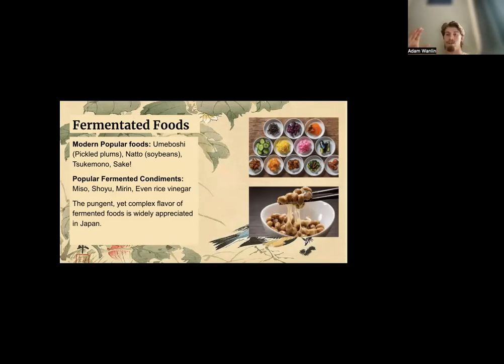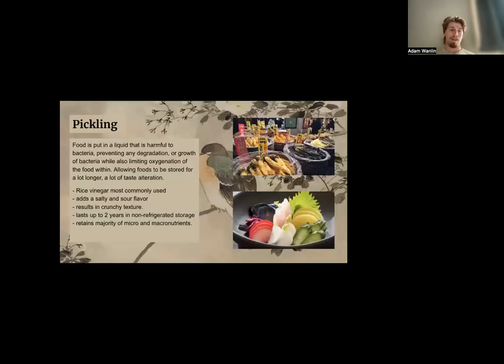Some popular fermented foods are umeboshi, a pickled plum, which is often used in onigiri, a little rice ball where they put different meats or umeboshi inside and eat it with a little bit of nori, which is seaweed. Natto, which I do not like, are these fermented soybeans. I don't know, not my thing. Tsukemono and even sake, the alcoholic drink. Miso, shoyu, mirin, and even rice vinegar are popular condiments that are created through fermentation. And this pungent and complex flavor that fermented food presents is really appreciated in Japan.